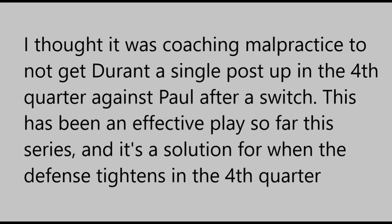Moving on, and I'll just say it, I thought it was coaching malpractice to not get Durant a single post-up in the fourth quarter against Paul after a switch. This has been an effective play so far this series, and it's a solution for when the defense tightens in the fourth quarter. Here's a few clips from the third quarter where Durant did get this matchup.